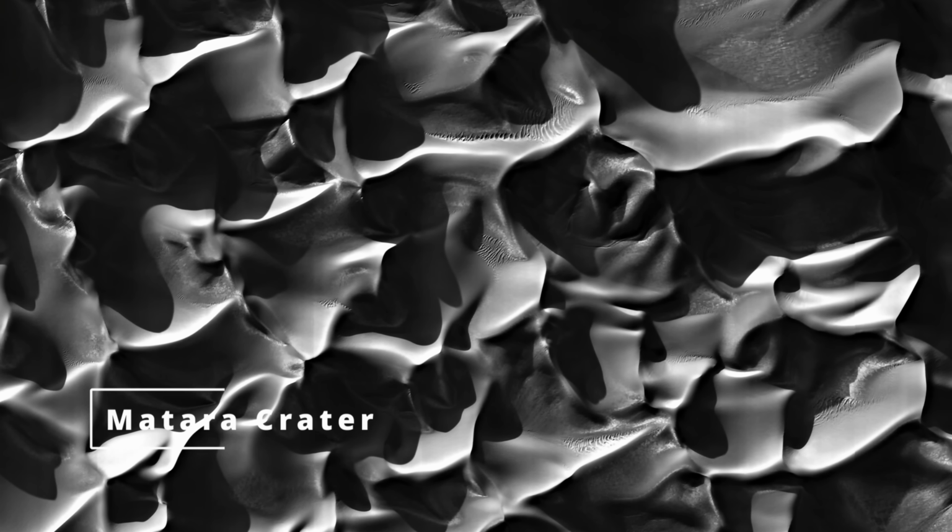Here's another beautiful video of Martian dunes inside one of the Martian craters that was taken by one of the orbiters. And by itself this is a beautiful image showing us the planet like we've never really seen it before. Now this crater is actually really exciting. It's known as Matara crater, approximately 50 kilometers across.